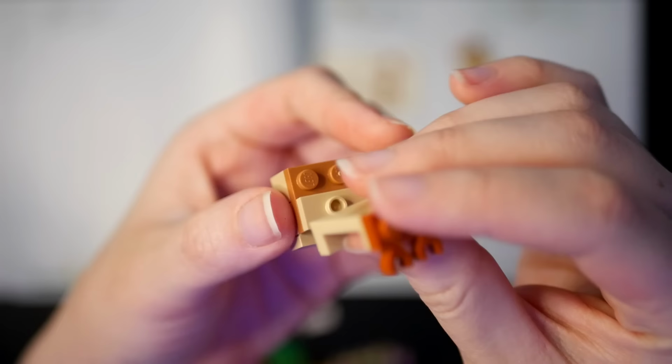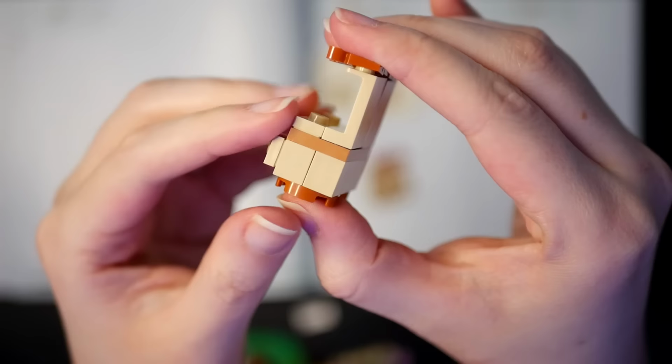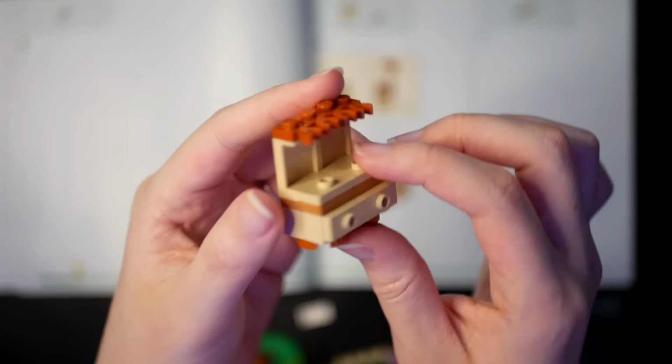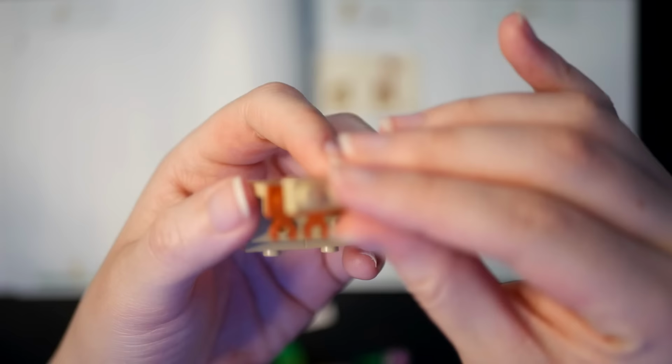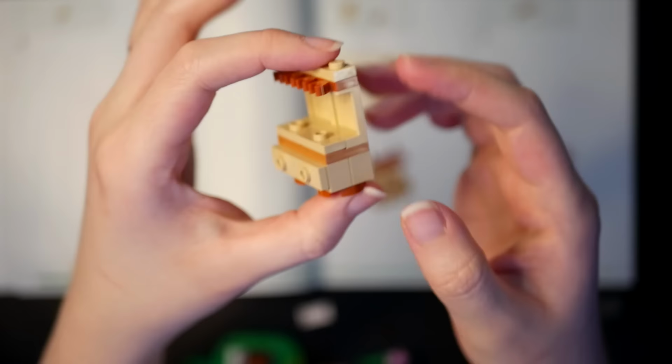There's one, and sorry if I just nudged the mic. There's two, and this is our little gardening bench. And then we top it off with this piece on top to give it a nice and even topping. Look at that. Every single thing I've made has just been so cute.